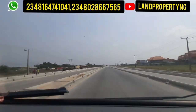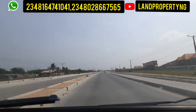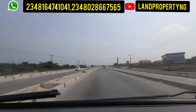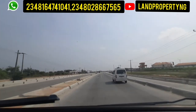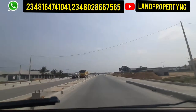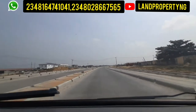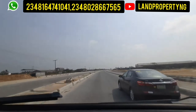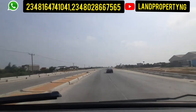This video was done in February 2022. This is the current update, and if you check properly, you see that the road is almost done. They're almost finishing the road. By the right hand side is the popular Eleganza Plaza. At the middle of this road, you notice that they are doing some filling, and also the street light will be in the middle of the road. And from the information I've gathered, this road will be commissioned in the first quarter of this year, 2022.